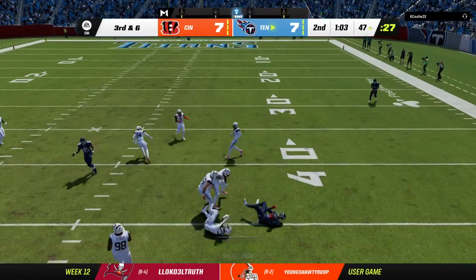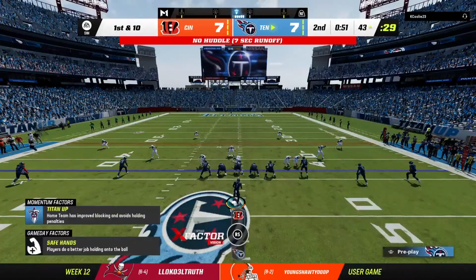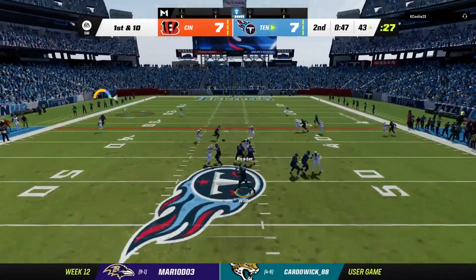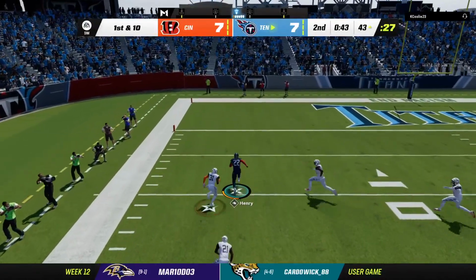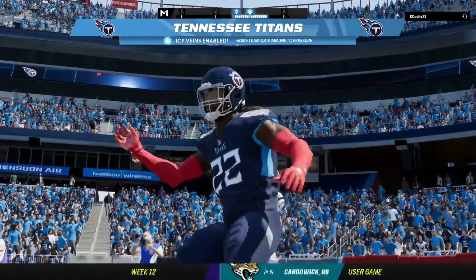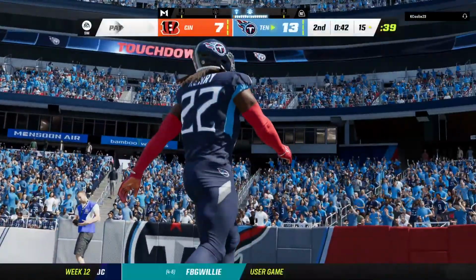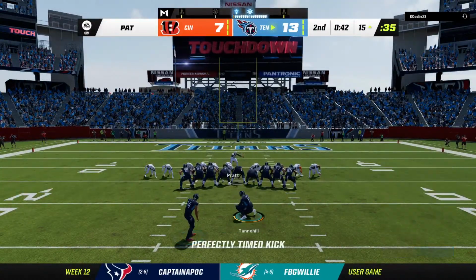Able to connect with Dotson. And he will have a Titans first down as they're able to get the third down conversion. Now Willis on 1st and 10. Throw left side complete. That's Henry. Touchdown. Derrick Henry. 43 yards. And the Titans will take the lead here in the final minute of the first half.